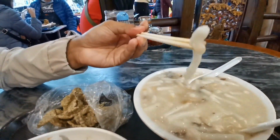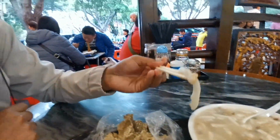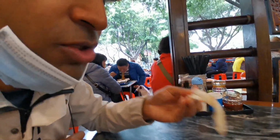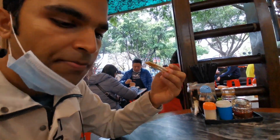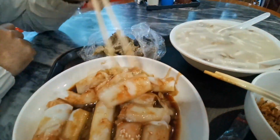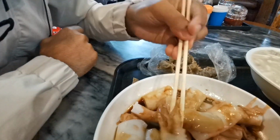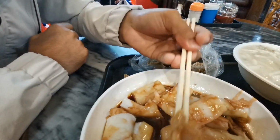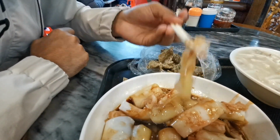This one is a rice noodle made with rice and mushroom. There is a mushroom also. It has some sausage. This is also made with rice, but it has some sauce, Chinese sauce, kind of sour flavor.